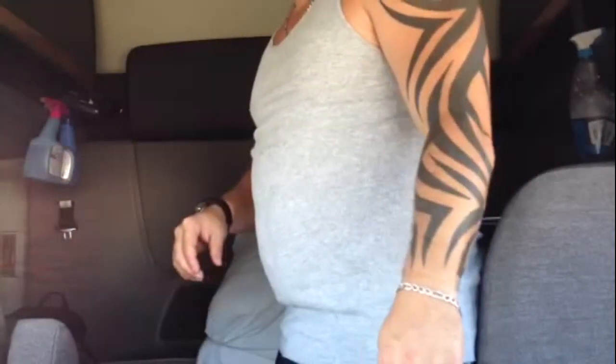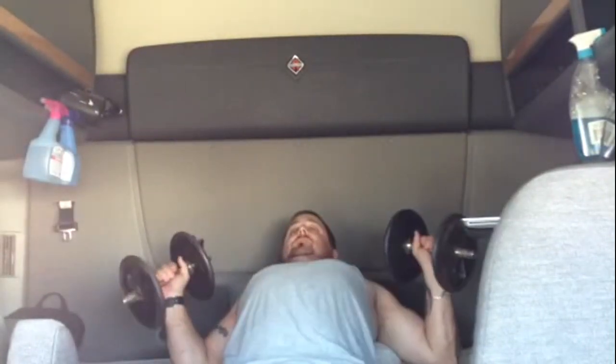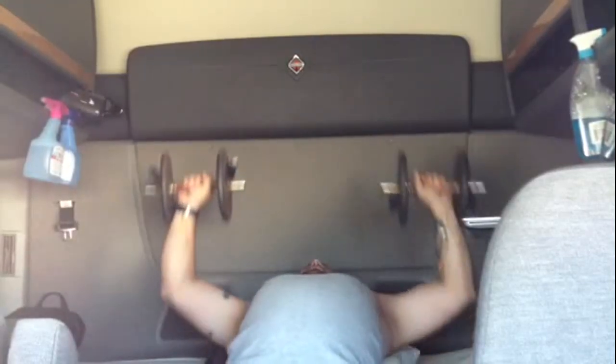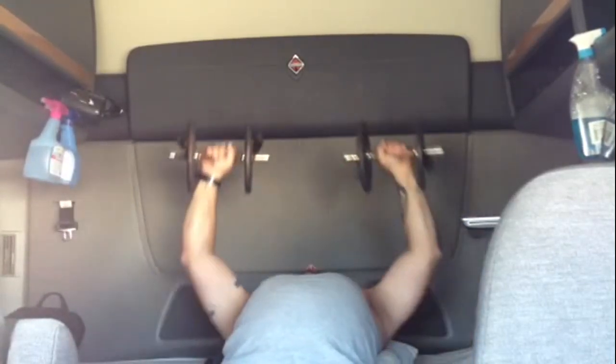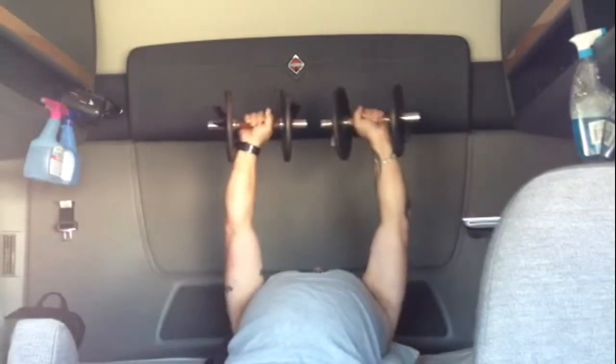I don't know if you can see that. Probably can, but anyway, check it out. What you do is you put the pillows right, then you lay down on it. You grab your dumbbells, and you just work out. You know, plenty of room to get a decent workout in, right? Do your chest over here like that on the bench.